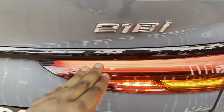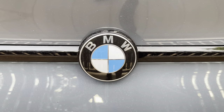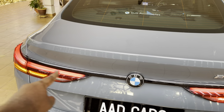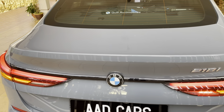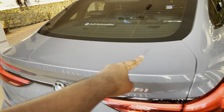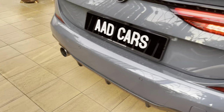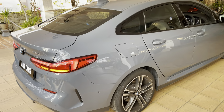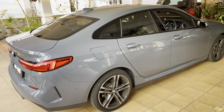So your 218i badge right here, as you can see. Get your BMW badge proudly presented in the center, and you get this gloss black trim that runs from the left to the right. Very sporty. And if you add on the M Sport exterior package, you also get the rear spoiler, the carbon fiber exhaust trim, the carbon fiber diffuser, as well as some carbon fiber parts for the front. So that is if you add on the M Sport exterior pack, that's optional. It's not as standard.